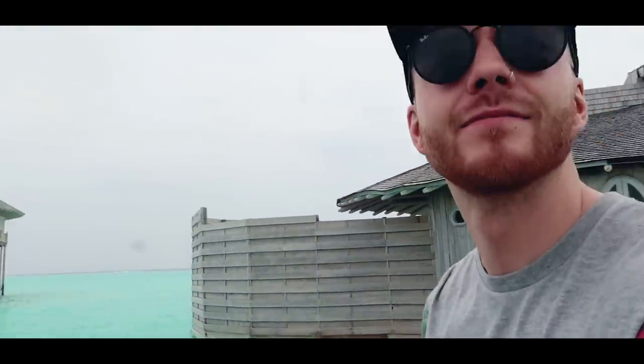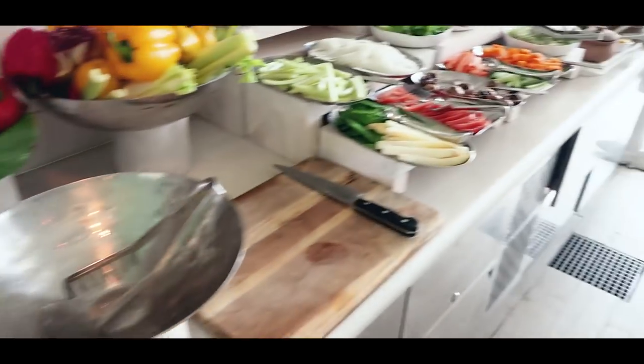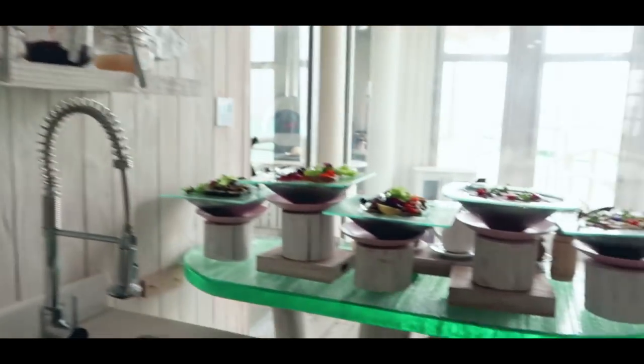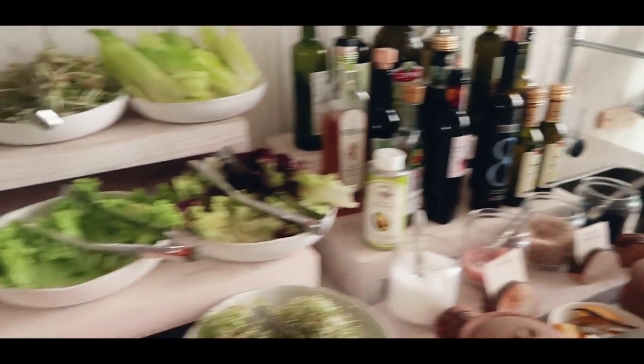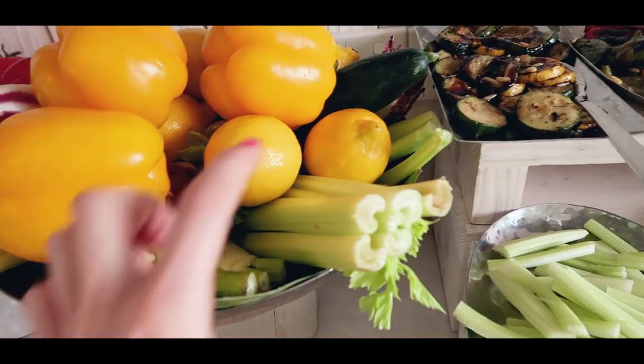Finally starting the day. No, we're not. Oh my goodness, it's beautiful in here. I am in my element right now with this salad bar. Look at all these cool jars of everything you could ever want. Every type of olive oil, every type of leaf, extra celery. I wonder if they mind if I just take this whole block.